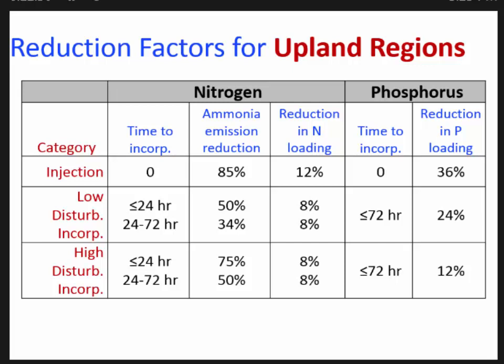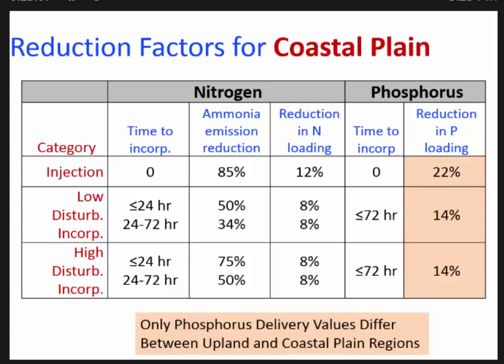For the low disturbance and high disturbance, we broke those into time frames. First day, 24 hours, we could have reduction of 50%, and 24 to 72 hours, 34%. For high disturbance, 24 hours, 75% and 50%. For reduction in loading, phosphorus, 72 hours was 24%, and high disturbance, 72 hours or 3 days was 12%. For our coastal plain, the only thing that changed actually was the phosphorus reduction.